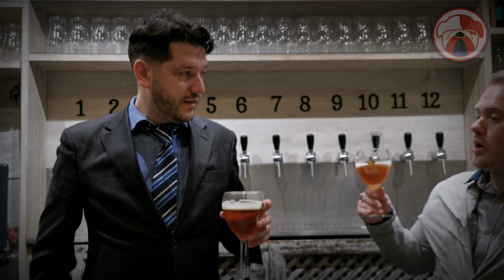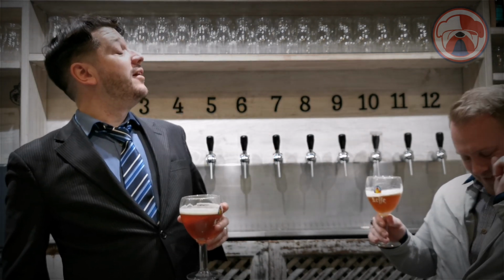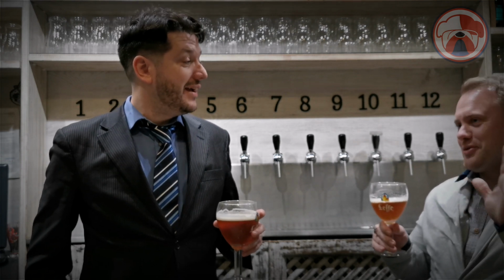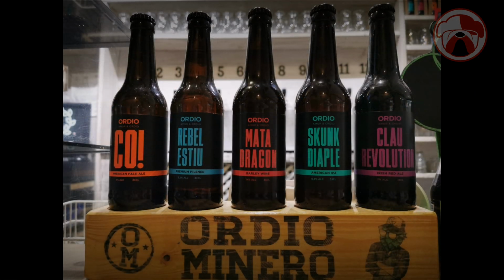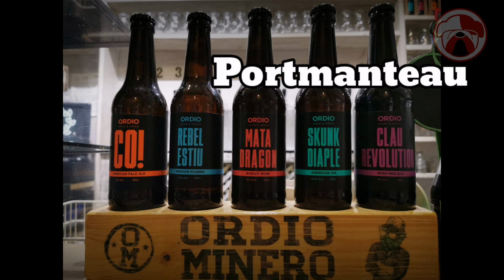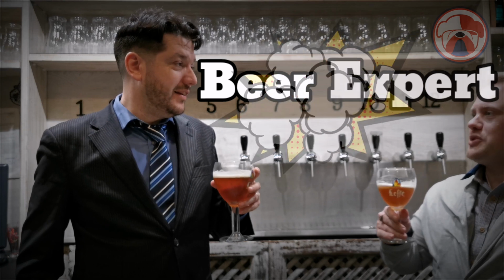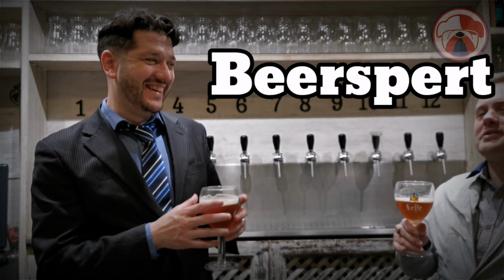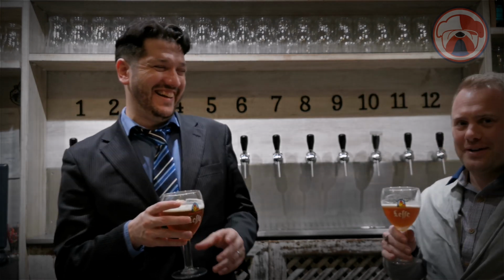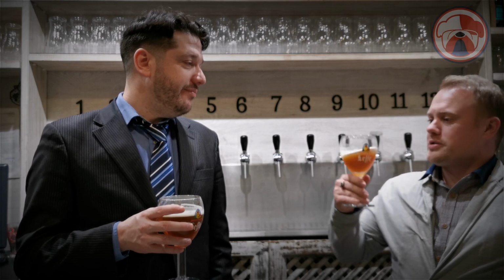Because we are beer experts, or beer spurts, which is a very special word. I want to explain. It's a portmanteau, which is a French word we use in English to describe two words fused together to make one word. Beer expert, beer spurt. I'm not convinced that the word spurt is really going to work. We're self-proclaimed beer spurts, by the way. We don't have any kind of title or anything. No, that is true. So, well, let's move on, shall we?